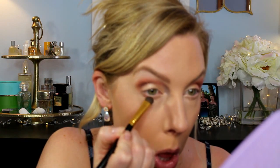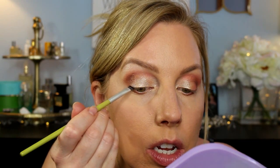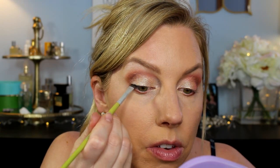Okay, I'm going to take an edge brush, a short stubby brush, and I'm gonna put it in Cinnamon. Oh yeah. I am going to take a very short, fine brush into Neroli, which is black, and I am going to take just a little bit right along the upper lash line. You just sort of push it into the lash base. Let me put on mascara and something on my lips. I haven't figured out what, and then I'll be right back.